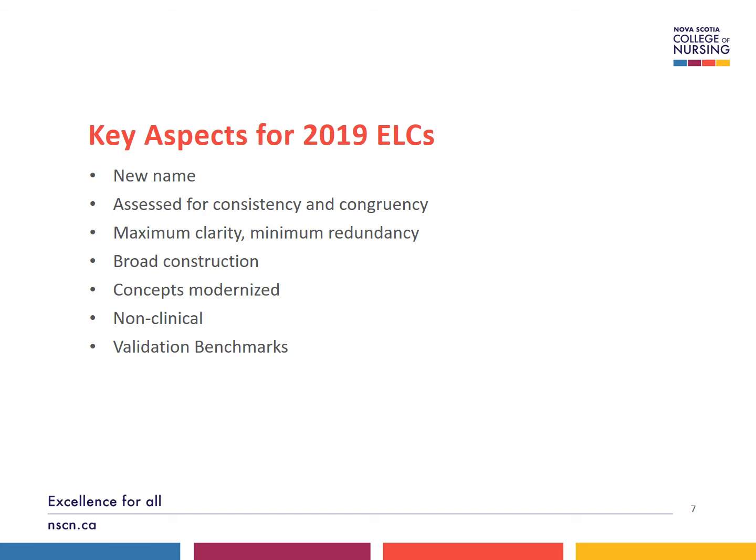Some competencies were revised by removing the dual action, such as recognize and report, and replaced simply with report, given that recognition is required, or takes action. For example, recognizes and reports unsafe care has been modernized to takes action if care is unsafe. This is paraphrasing, but provides the meaning I am speaking of. Non-clinical. There are no clinical-based competencies. However, there are some references to clinical situations in the preamble that describe each group of competencies within the framework.